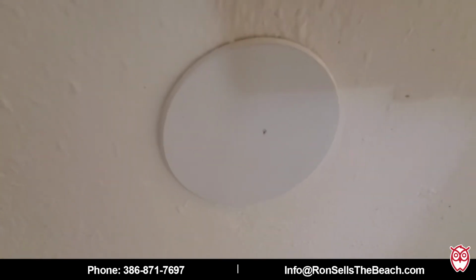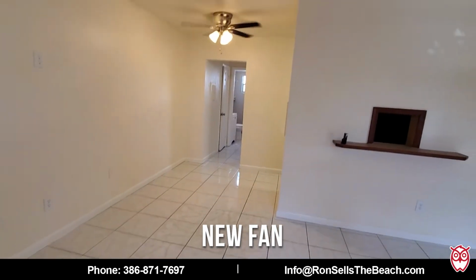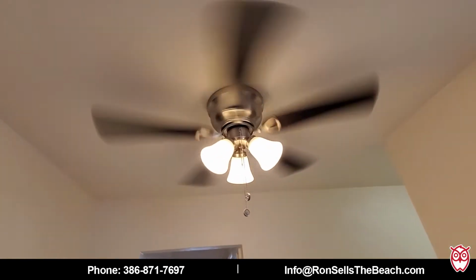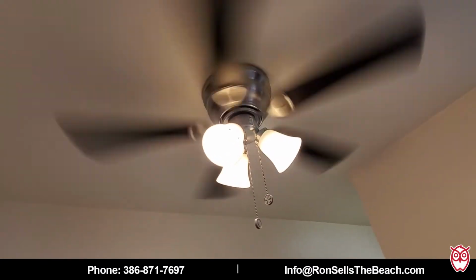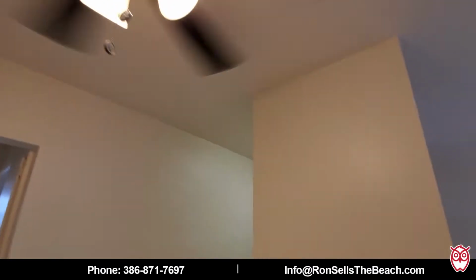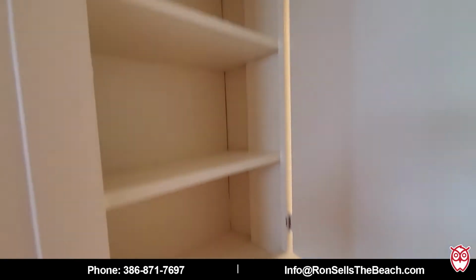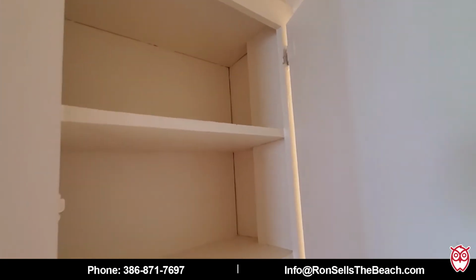These are a good idea. If you don't have these little door pad stops, this will save your drywall, and you want to have that. There's a new fan in here, and the electric is run through the ceiling, so that's a good sign. So what do we have here? Well, there's your storage, you see. Pantry.